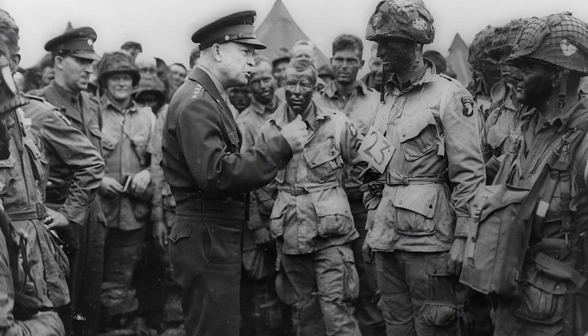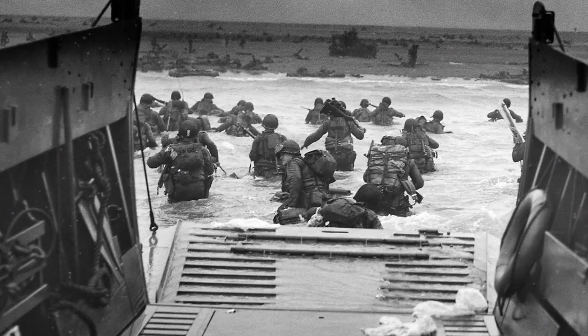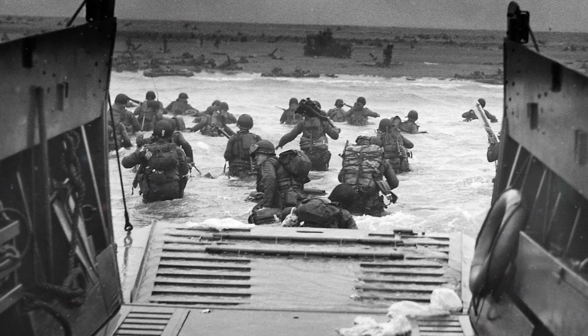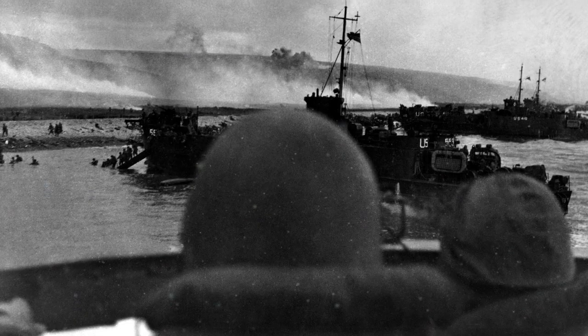Eisenhower was endlessly impressed. He said, "If Higgins had not designed and built those boats, we never could have landed over an open beach," Eisenhower said. "The whole strategy of the war would have been different," close quote. Andrew Higgins helped us take vital ground on D-Day, but he didn't stop there.